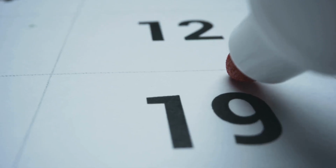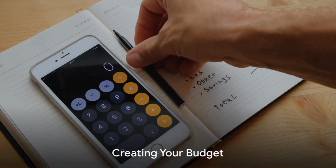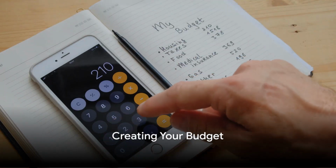When do you want to achieve your goal? Set a timeline. This creates a sense of urgency and keeps you motivated. With clear financial goals in place, you're ready to create your budget. Now comes the fun part, creating your budget.